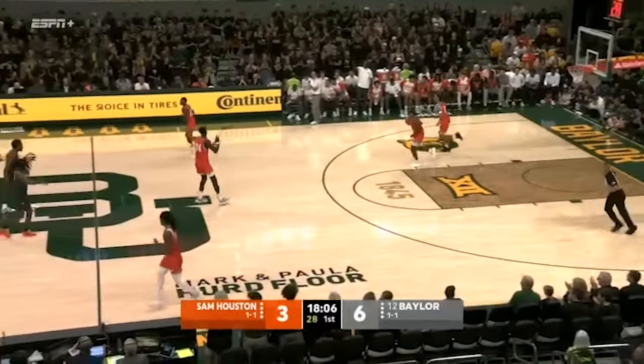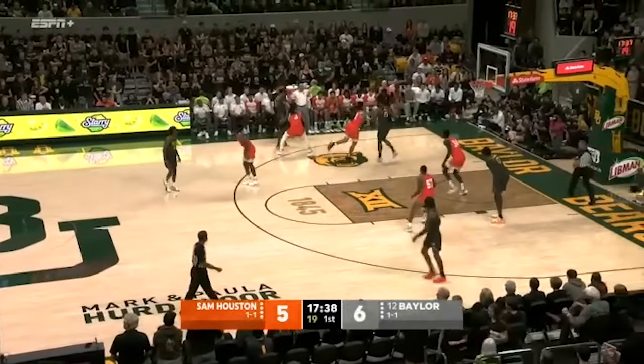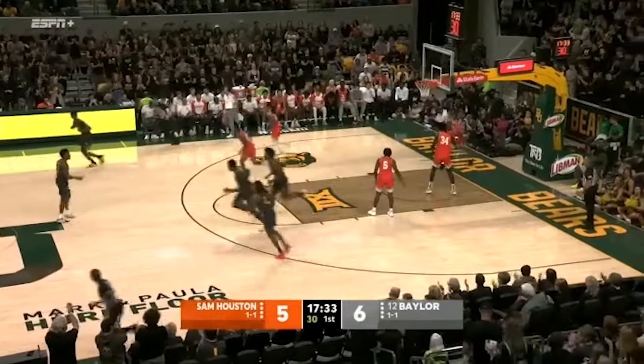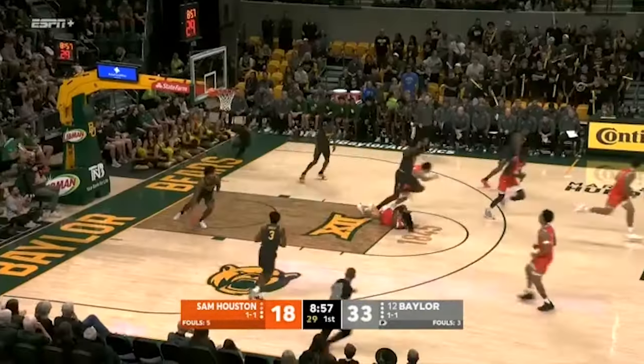Well, Sam Houston comes in limping a little bit. 2 starters are out with just injury problems. They'll be back, but they're not available tonight. Wow, that O'Meara, they're going to him early and often. Another bucket. He's got the other end, a foul on Jeremy Roach.